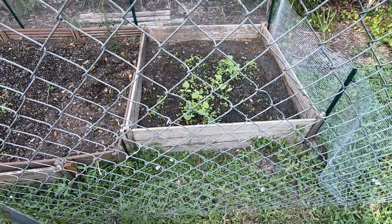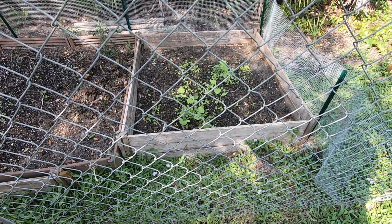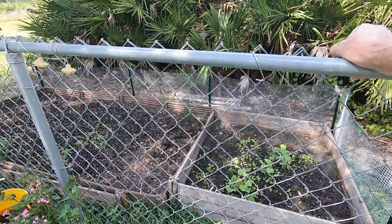I think they're a mixture of squash and cucumbers there, the big plants. The little plants, I'm not quite sure. Could be basil, could be parsley, I'm not sure. We'll have to wait and see when they get a little bit older.